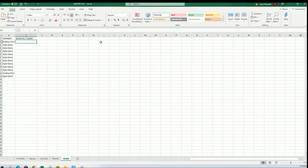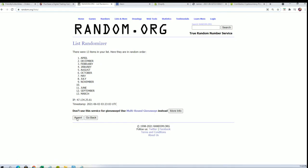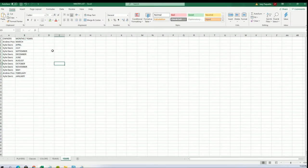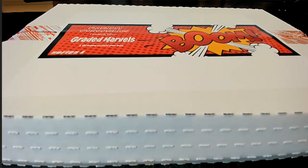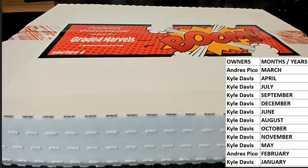And let's do the months and years next. January to December. All right, March to January. We've had Spawn books before.